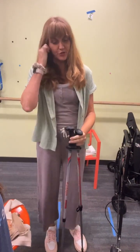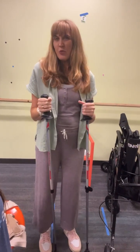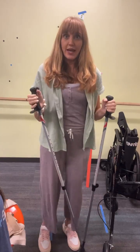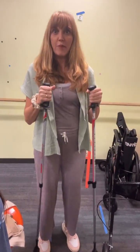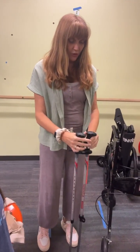I have a person with dystonia right now, and we were talking about using poles because otherwise their arm just kind of stiffens up. Mm-hmm. But if they're using it during an activity, it's actually like a therapeutic device for that person. But I love a good set of walking poles.